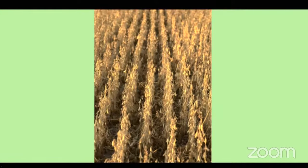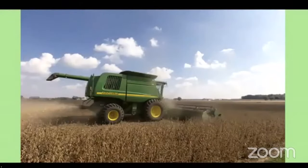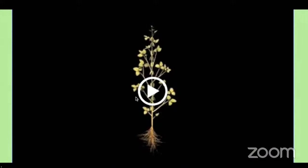And then as the combine comes through the field, it cuts the whole plant off. And as you can see here, this combine is taking the whole plant in, and it threshes the soybeans out of the pods, puts them in a tank up there in the combine, and then the soybeans are offloaded to a semi wagon, whatever the producer is using to haul those soybeans into town.